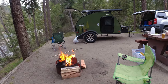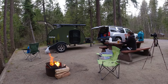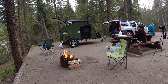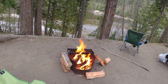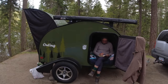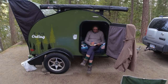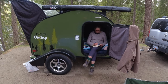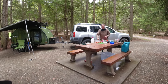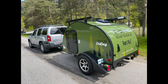In April of 2022, Margaret and I rented this cute little teardrop trailer from Evolve Trailers, and we were so charmed by its utility and compact size that we decided we must have one for ourselves so that we could, at a moment's notice, just get out into the outdoors and camp in relative comfort.